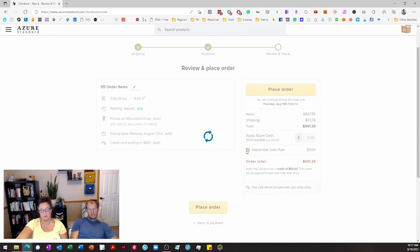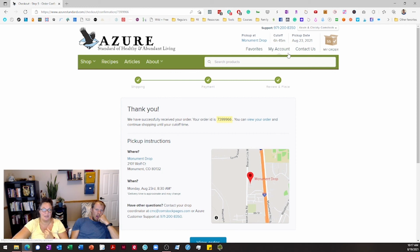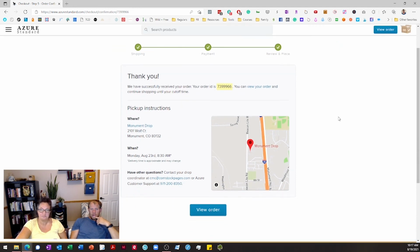So then what you do is you place your order. It just keeps our credit card on file and it says thank you. Now, the great part is that if you do want to change anything about this order, you can go in and make changes up until the cutoff is done. So if we want to add something, if we want to remove something, if I look at our budget and say, oh, I don't really have that extra money to pull from, then I can go in and delete stuff. I just don't know what I'm going to delete. So. Rock and roll. Yeah.